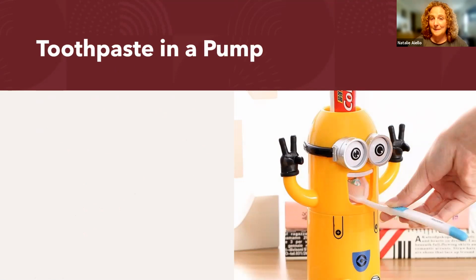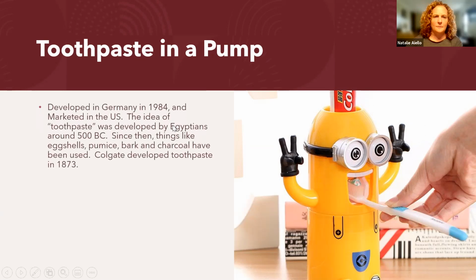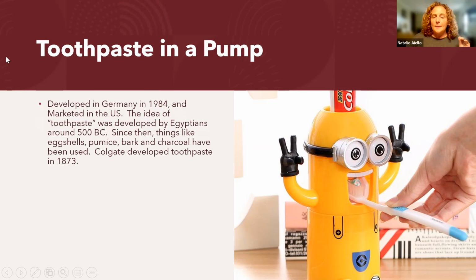The toothpaste pump. Now, I don't think that you guys had a minion toothpaste pump, but I think you just had a little pump. And when we think about toothpaste, there's actually a pretty long history of toothpaste. So the actual pump was developed in Germany in 1984, but it was marketed in the United States first because they figured people in the United States might be interested in something like this.